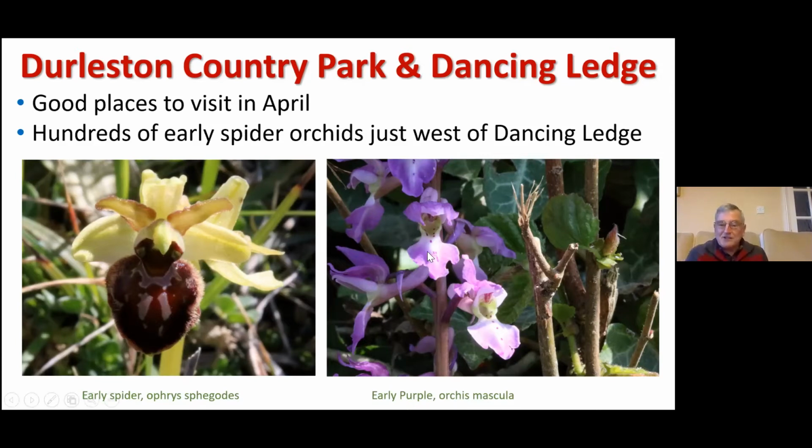The one on the right is early purple orchid. Again, has spotted leaves, so it can be confused with a common spotted, but the common spotted doesn't usually come out in April. So if you see this in April, it's probably an early purple. A key feature is the spots, which tend to be in the central area of the lip and in the mouth here, around the mouth, whereas the common spotted has swirls and loops.